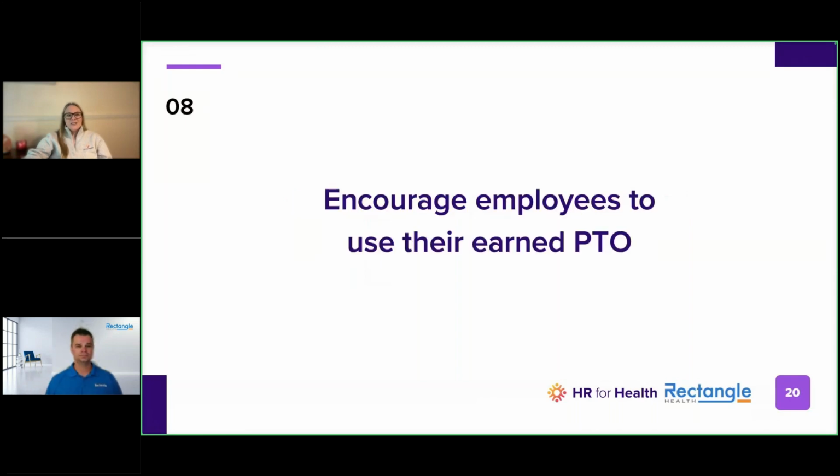Okay, so encourage your employees to take the time off that they have available. I know that this might seem like, yeah, of course, but it is important to be intentional about this. And this starts with your employee handbook. So make sure what is in writing is what the employees are actually getting.